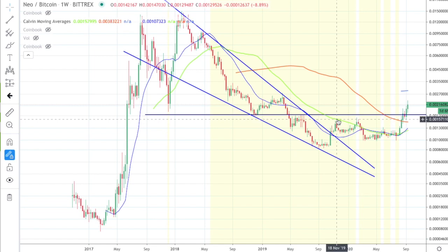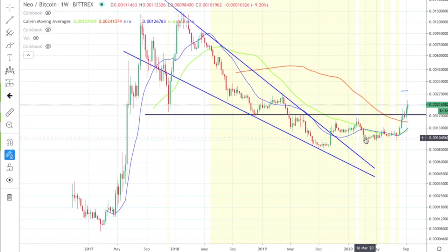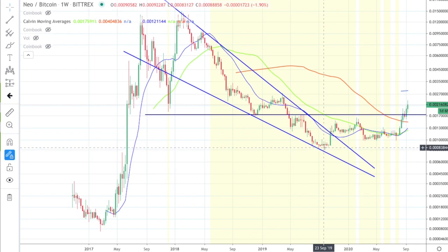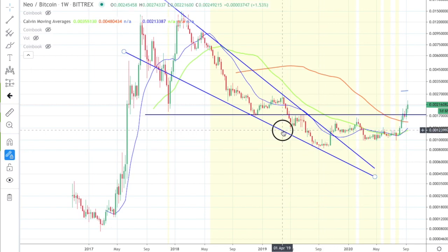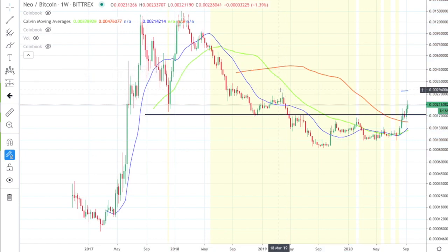But the structure that created was a good solid base with a long consolidation, and then another long consolidation with a much longer base. But this base was much higher than this one. So I'm going to go ahead and remove this declining wedge. This was one that I've had up for a long time. And now we can look at the support structure that we're looking at now.